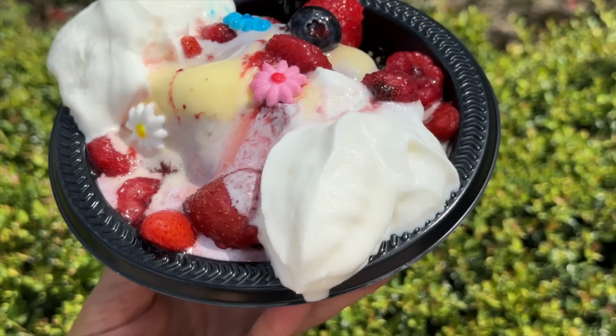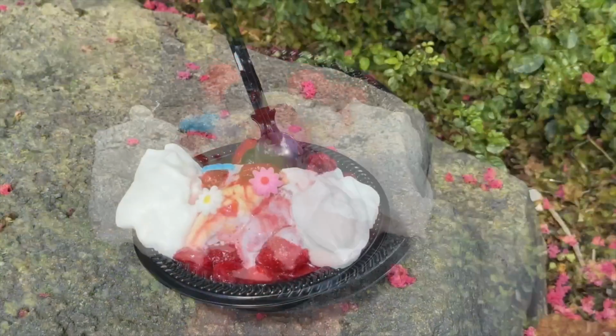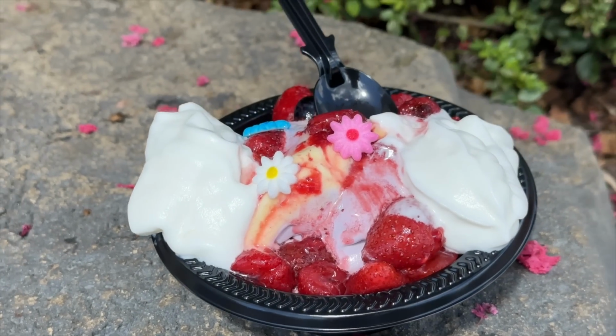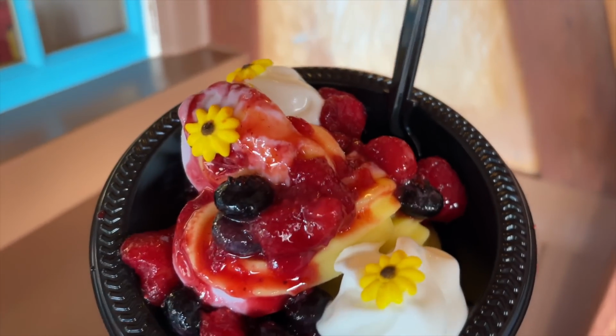This is so good. The tart lemon Dole Whip works well with the sweet and creamy berry soft serve, and the extra whipped cream thrown in there just makes it all that much more creamy. This treat is also cute and colorful, but only for a little while, so take those Instagram pictures fast.